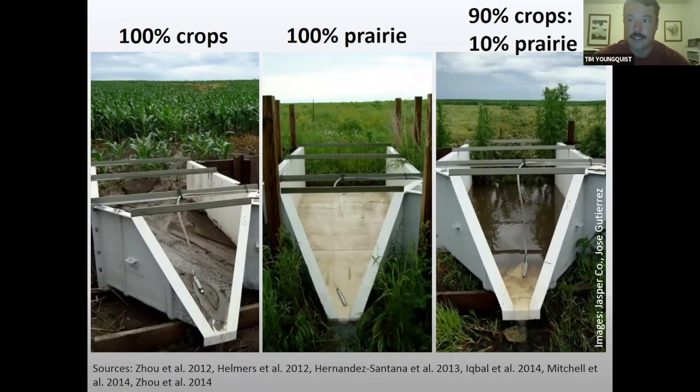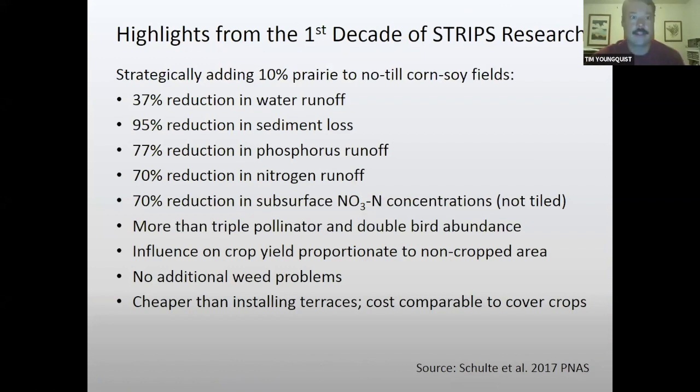You're still losing some soil, but there's a dramatic reduction as you look from left to right across the screen. And by just, again, strategically placing that 10% of prairie, you can receive a disproportionate amount of benefits. So beyond just the nutrient movement and the soil, here are some of the highlights, and all of this information is available in peer-reviewed journals that you can find on our website and other places around the internet. But you had a 37% reduction in water runoff, 95% reduction in sediment loss, 77% reduction in phosphorus runoff, and then jumping down through some of this stuff.